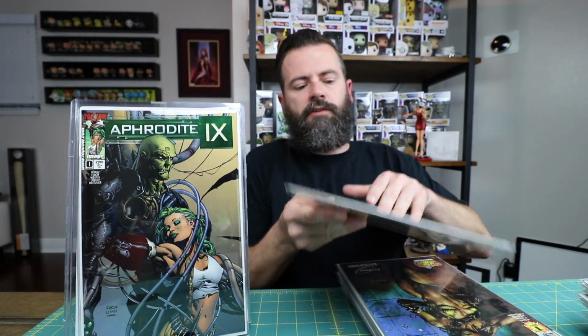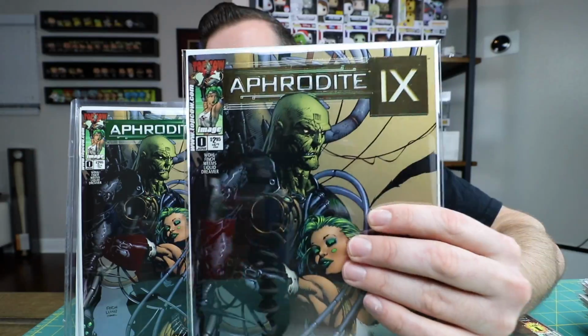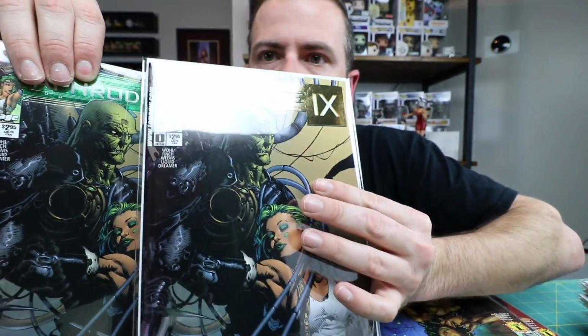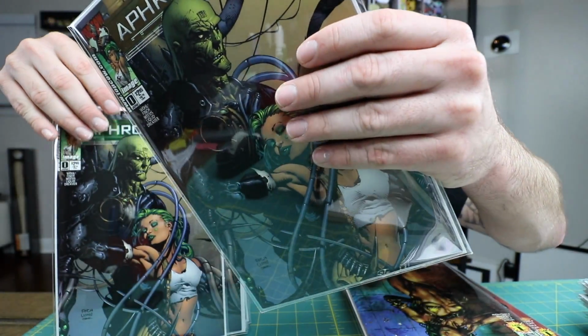And this is also the first appearance, the gold foil cover. I don't know if you can see that gold or the green. Yeah, you can kind of see the green. You can kind of see the gold too in the right light. But the gold one's limited to 1,500, just a little bit less rare than the green one.